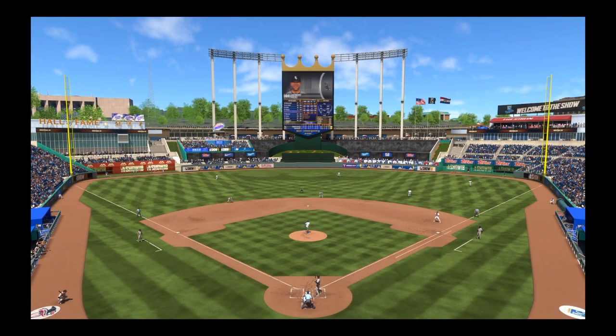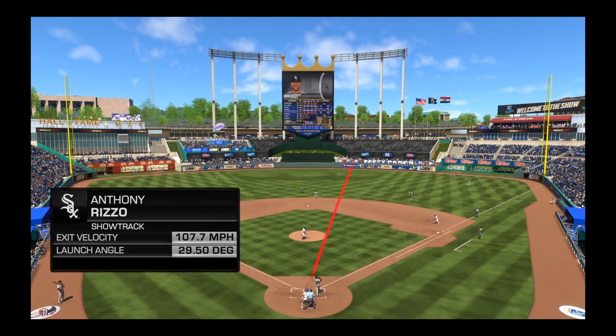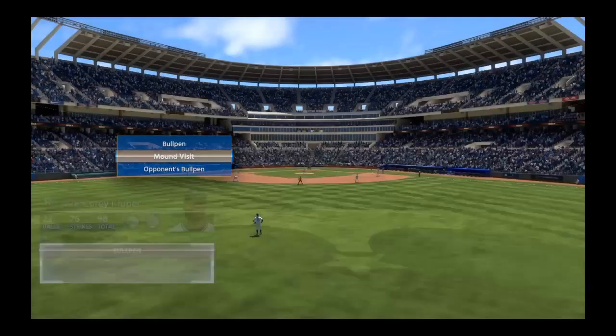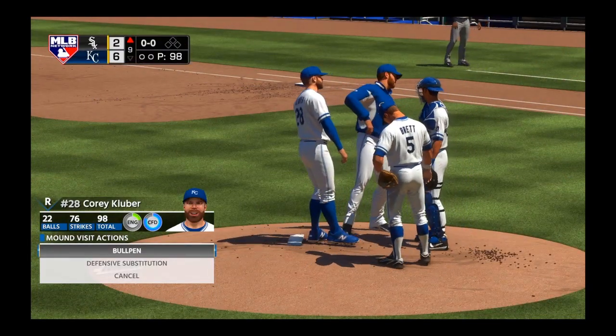I'm sure you know it's coming after that bomb. That's right. Let's check it out on Show Track. And as the numbers come in, we see it was projected at over 450 feet. An incredible home run to watch. Now time is called as both guys in the bullpen are ready to go.